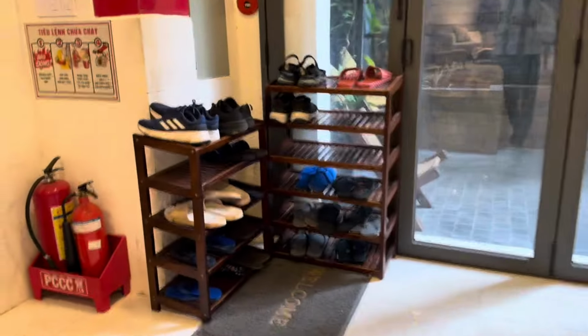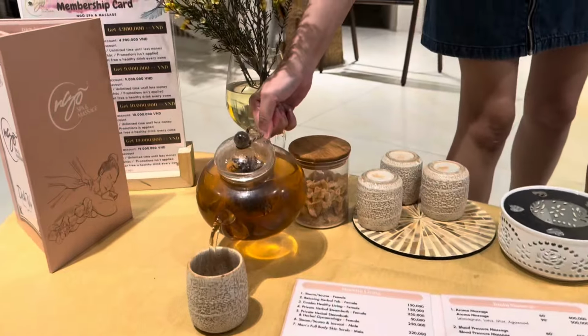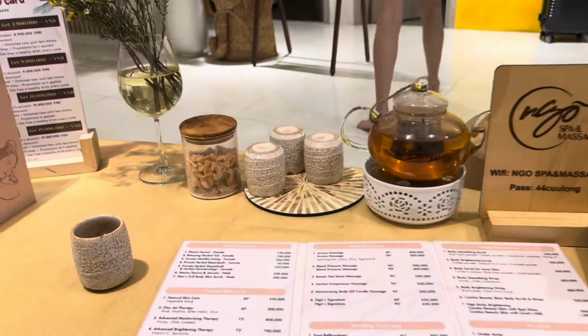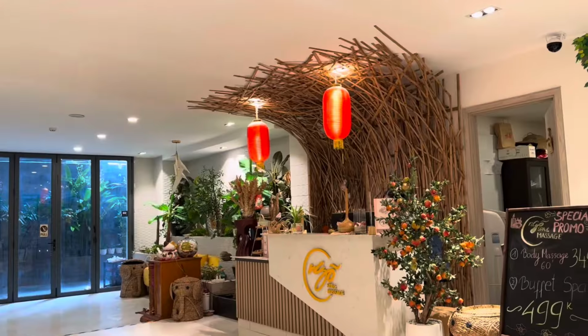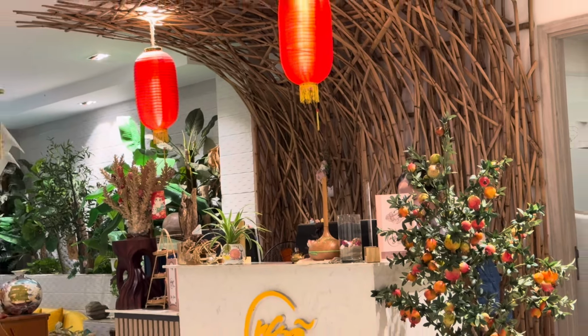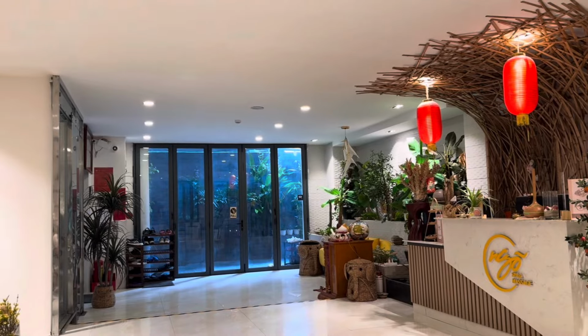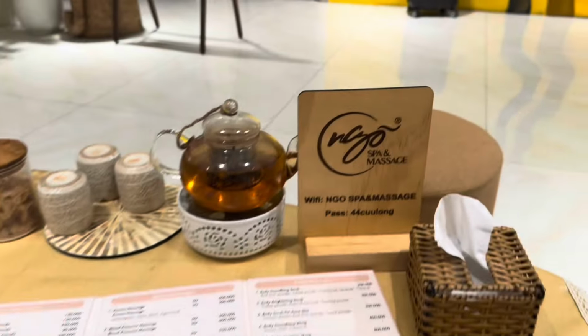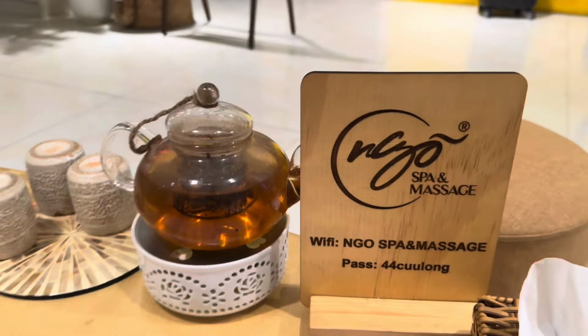You will see the reception. That was so nice to look at, beautiful colors and good furniture. I am welcomed with a tea, my favorite tea. You can choose from hot and cold with a very cheerful staff. The reception is really nice. It's colorful, I like it. And the staff are really nice and they speak English, so you will feel welcome as well.